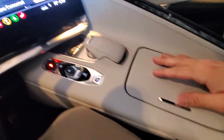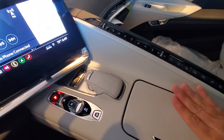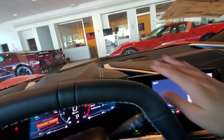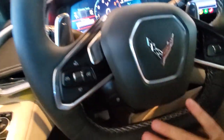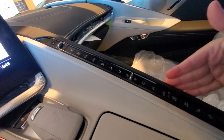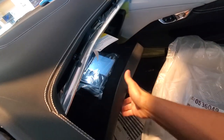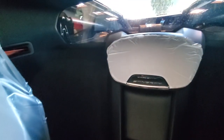Your mode selector. Cup holder here. It's actually kind of nice. I'm not the biggest fan of this color interior, but I really like having two-tone anywhere. Two-tone, I think, looks good. Nice white stitching in there. Leather wrap steering wheel. All your HVAC controls right along here. Glove box opens up by the button in the middle. And wireless charging pad is right back here. That's also part of the 2LT package.